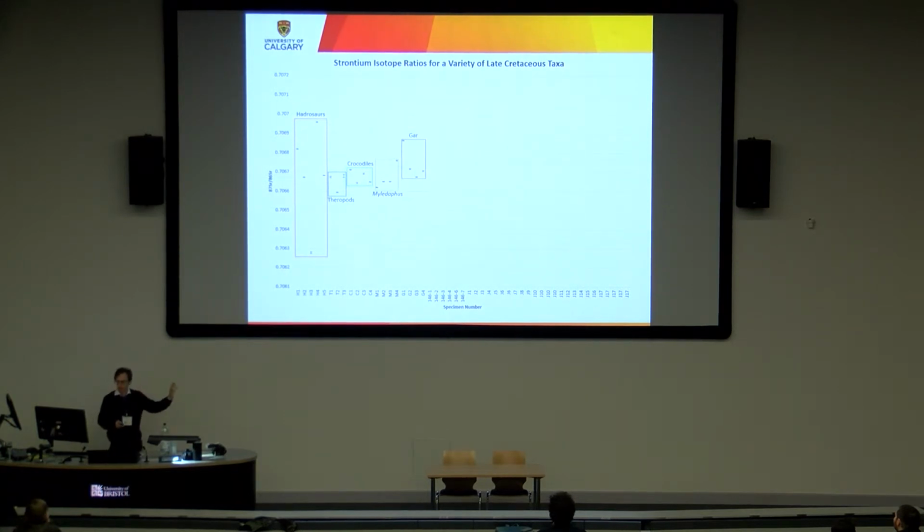So what I'm showing you here is the very initial data I got for this study. This was from a microfossil assemblage provided to me from the Terrill Museum. And these were all just loose fossils collected from the same site. So I had hadrosaurs, small theropods, so those are things like Saurornitholestes, crocodiles, Mylodaphus, and gar scales. And the big thing to take away from this initial data is that the hadrosaurs are much more varied. They have a much wider range of values than you see in the supposedly non-migratory taxa. So this is a promising start.